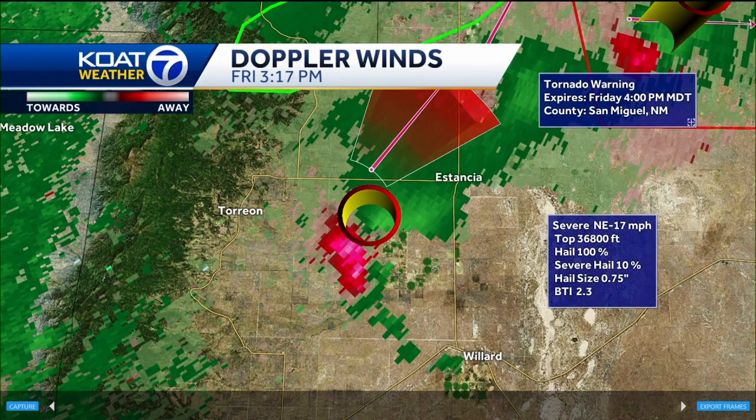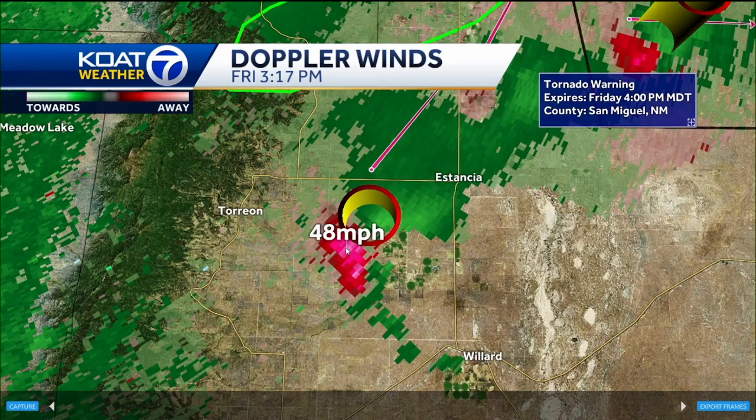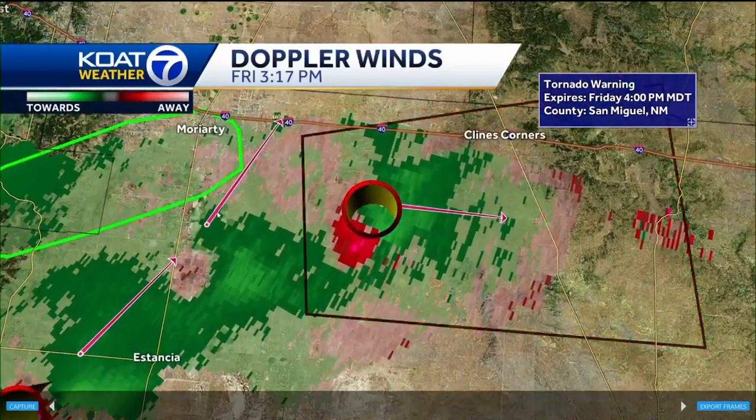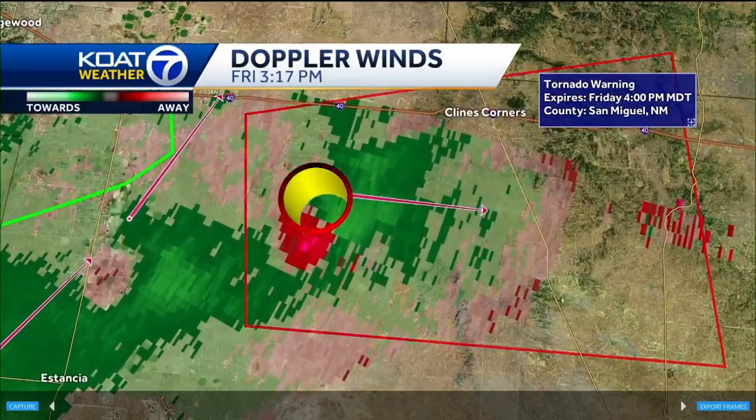It's not under any kind of warning yet, but boy, that did pop up in intensity. 48 plus, well, look at that. What would that be? 80, 88, something like that. Yeah, so just be prepared. That could go severe too. But let's look at the Weather Service here. I'm going to take the shear marker off for a time.